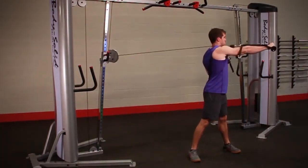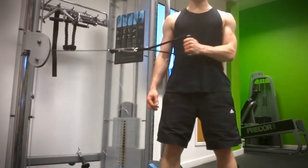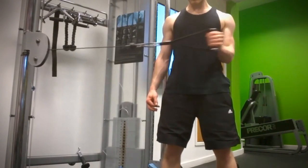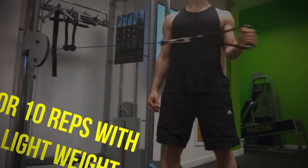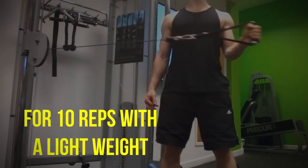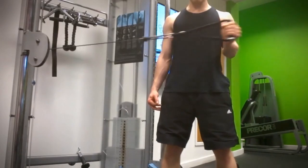There are two positions that you'll have to get into. For the first one, you want to hold the cable across your body in one hand, keeping your elbow tight to your ribs and bend it at a 90-degree angle. Maintain this 90-degree angle while externally rotating your arm out for 10 reps with a light weight. Then turn around and rotate your arm internally for 10 reps while maintaining that same 90-degree angle at the elbow.